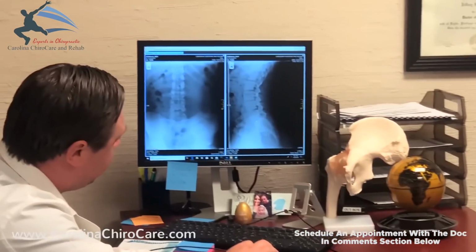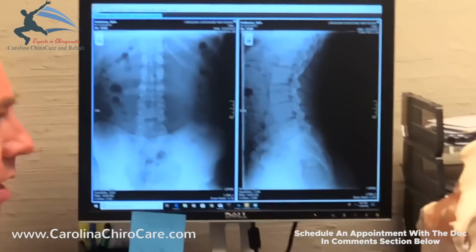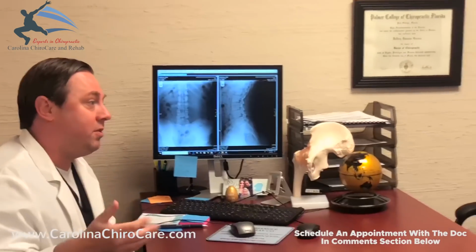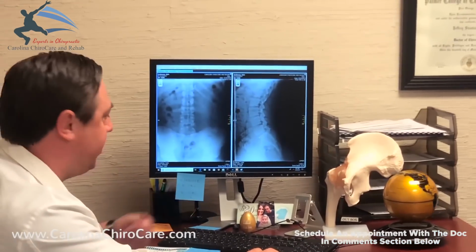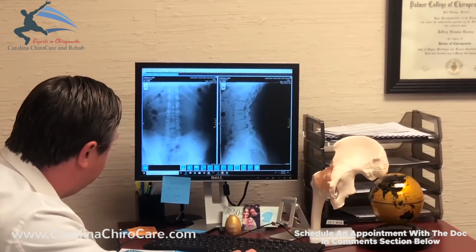We found on your x-rays here was some pretty significant disc degeneration down to your L5-S1. And it looks like this was a result of the injury. There's what we call a Schmorl's node, where the disc pushes up into the vertebrae above and does almost like a micro fracture. As you can see here, we'll kind of zoom in.